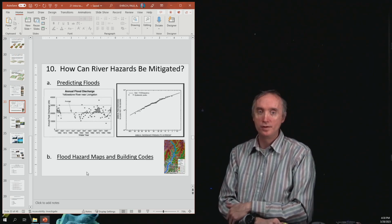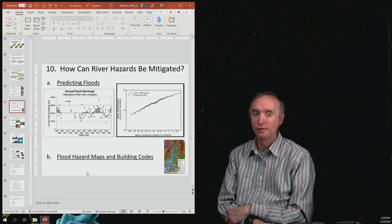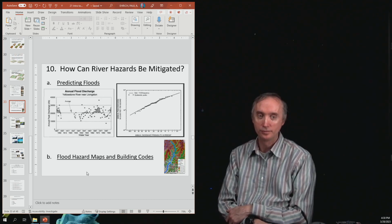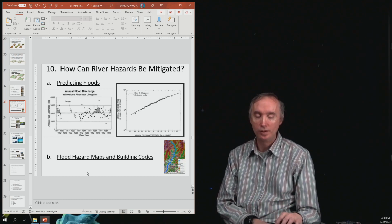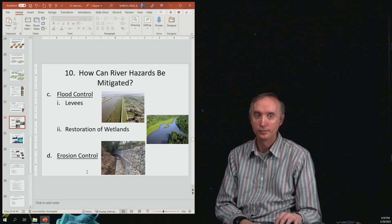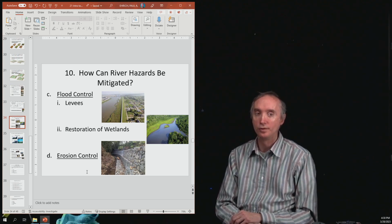Right, so in our previous segment, we talked about how we could predict how bad a flood is going to be based on previous floods. And one of the conclusions that we came to was just don't build in places that are prone to flooding. Well, is there anything that we could do so that we could build in those places and still not have to worry so much about the flooding? And yes, we can. One thing that we could do is build levees.